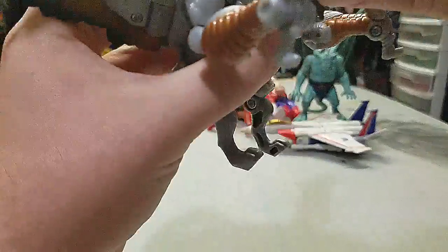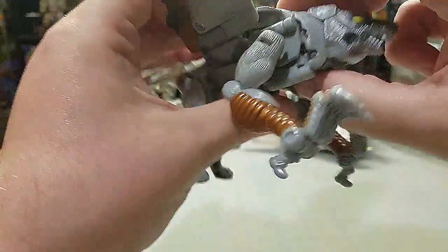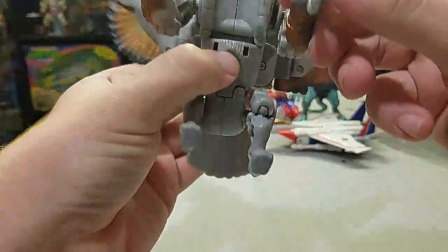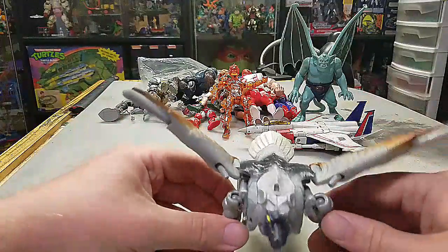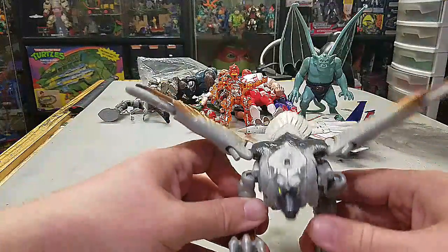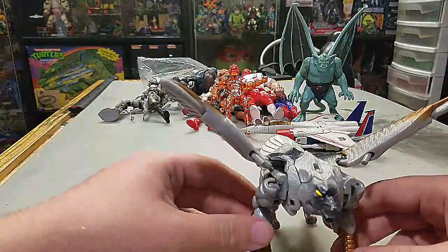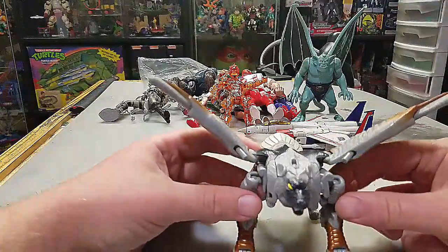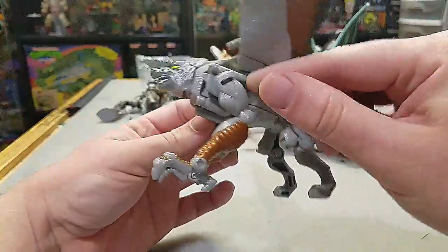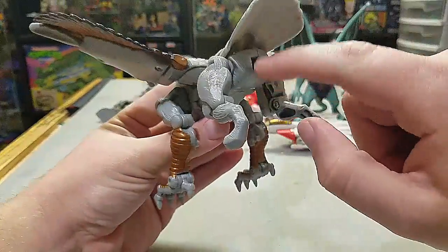I can't remember where his head's at in this figure. Oh yeah, back there. I always liked this. I had this one when I was a kid before I gave away all of my Beast Wars figures, which may have been one of the worst things I've ever done. Really regret that I gave those away. I actually got rid of a lot of my figures when I was younger. But still really happy I got this guy. Except for his little bird cloaca there.